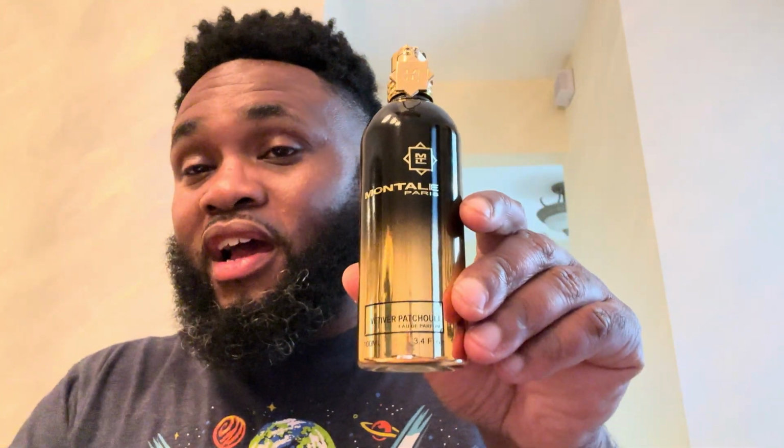Montale Cafe, I like that one as well, but I've got to be in the mood to wear that one. But this one right here, I'm always in the mood to wear, and that's why I like Vetiver Patchouli. But anyway, that will be the end of my comparison from the house of Louis Vuitton and Montale Vetiver Patchouli. I hope by me doing this review, you'll be able to save some money. If you don't want to spend $330 on Orage, you can easily pick up Montale Vetiver Patchouli.